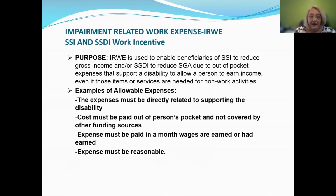One of the magical work incentive rules is the IRWE, the impairment-related work expense. People often have these expenses and don't realize that they do. Let me give you some examples. You have to pay for transportation to get where you're going because of your disability. You're not able to drive. Some others I've helped folks with: I've had some kind of stomach surgery, and therefore I take X, Y, and Z every month, and I have to have it. It's really not a prescription, but the doctor said I had to have vitamin B, and this, and that. We can get a doctor's note, save your receipt, boom, you have an impairment-related work expense.